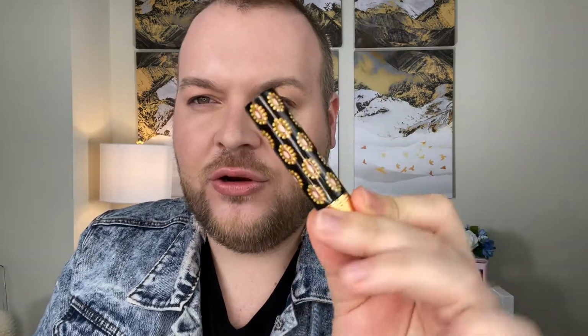Gucci Rouge Debut Brilliant. I have Call It a Day. So it has this nice kind of retro cap with the gold base. And it is more of a slimmer bullet. So I'll try this on now.